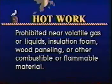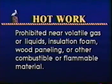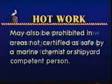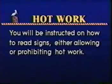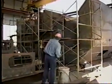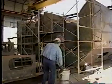Since these operations produce a source of ignition, they are prohibited near volatile gas or liquids, insulation foam, wood paneling, or any other combustible or flammable material. Hot work may also be prohibited in areas not certified as safe for hot work by a marine chemist or shipyard competent person. You will be instructed on how to read signs either allowing or prohibiting hot work. There are several precautions and procedures you should follow before commencing any hot work.